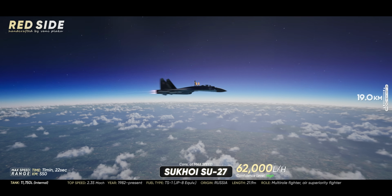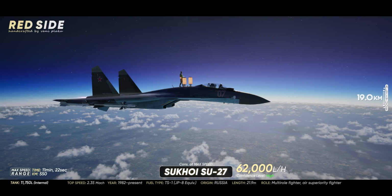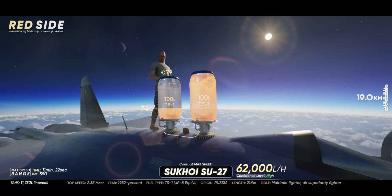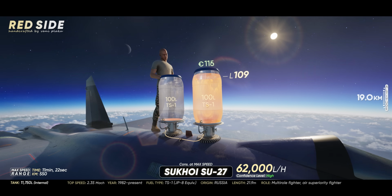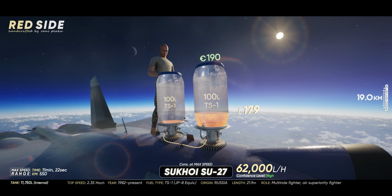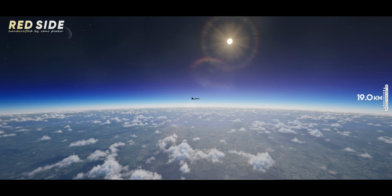The Sukhoi Su-27 is a Russian twin-engine fighter known for its agility, long range, and Mach 2.3 speed, consuming 62,000 liters per hour, or about 17.2 liters per second.